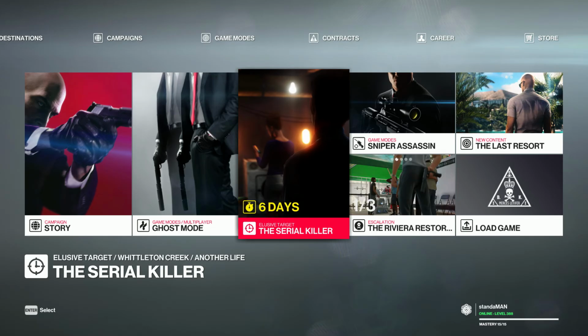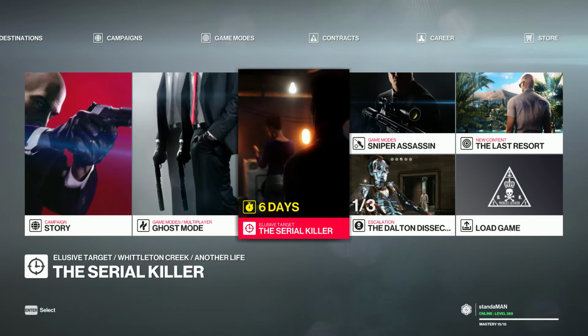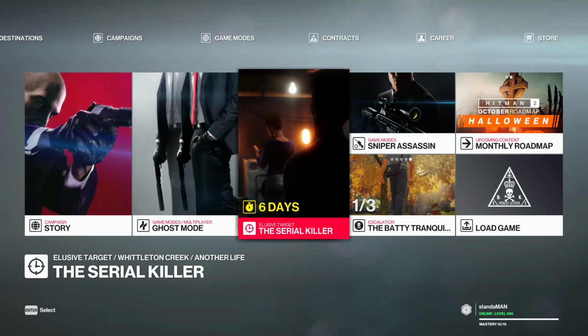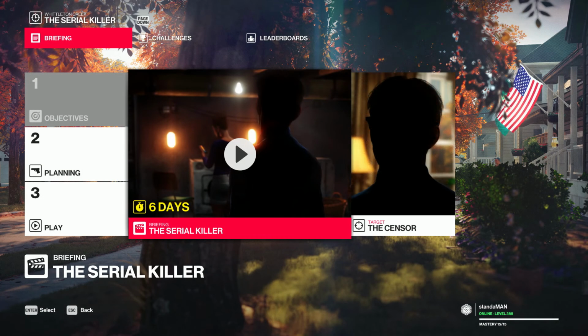I'm making for The Serial Killer, which has been out for about 3 days now. I just finished recording a discovery run of Whittleton Creek, just to refamiliarize myself with the map, and also to sort of figure out where we think this picture is happening. Because it can provide some insight as to where we'll be able to find this target. But let's go ahead and watch the video.